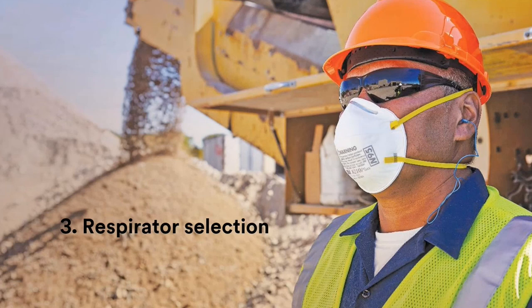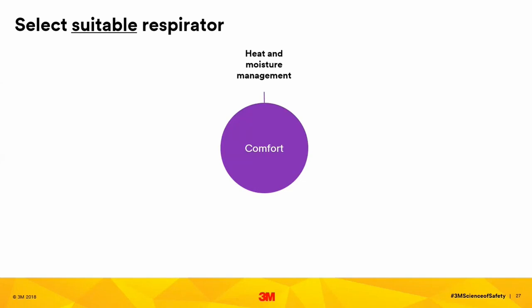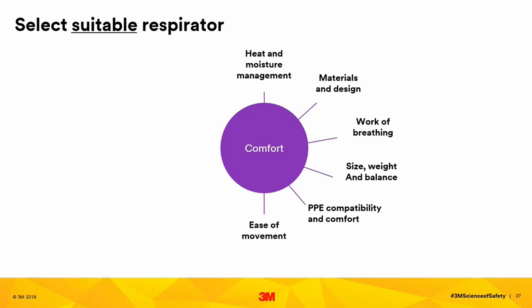So let's look at respirator selection. If PPE is required to protect the employees, we need to ensure that the respirator is adequate, suitable, and that it will be worn. It is not an exhaustive list, but these are things that 3M thinks about when we design our PPE. If you are conducting PPE trials, consider all of these aspects when designing feedback questions or speaking with the wearers who have trialed the PPE.